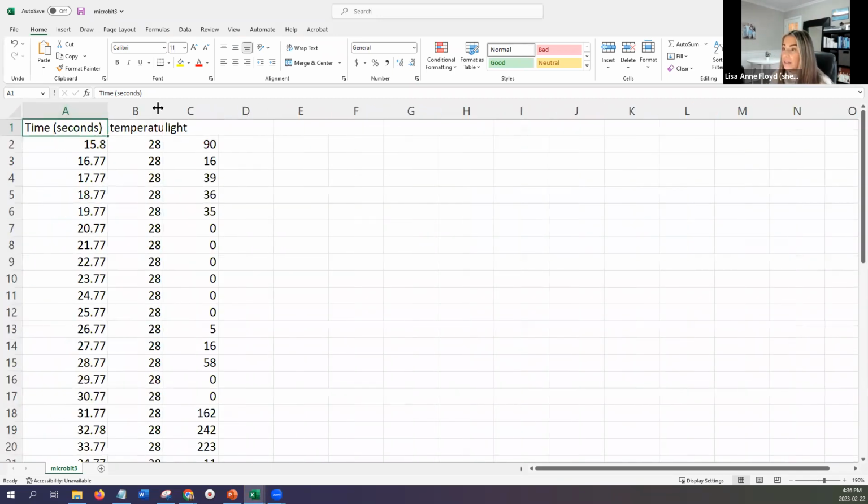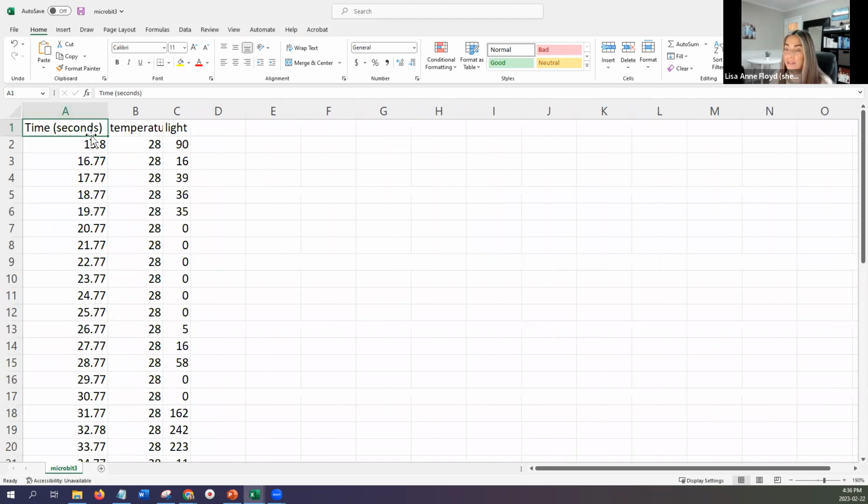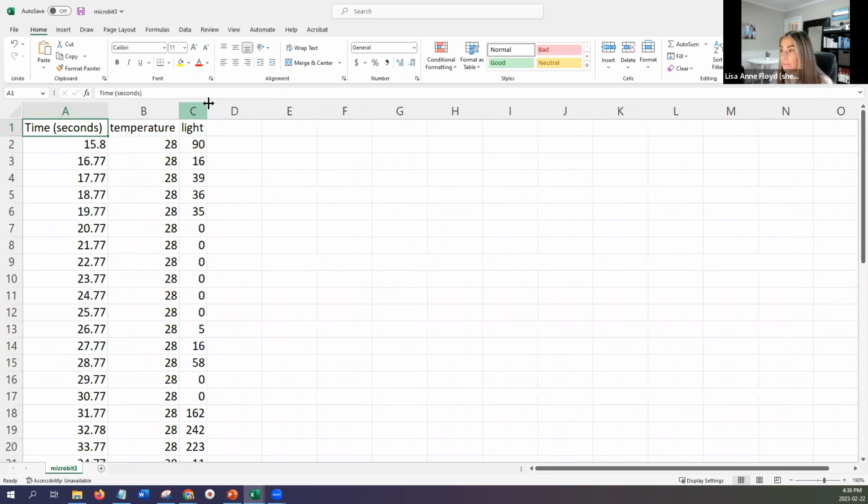So you can see that it has the timestamp every second. It also has the temperature column, and then it has the light column. I'm going to go ahead and make a scatter plot of this right now. So I'm going to highlight my three. Actually, I'm just going to do the temperature because I want the scale to work nicely. So I'm going to do the temperature against time here.